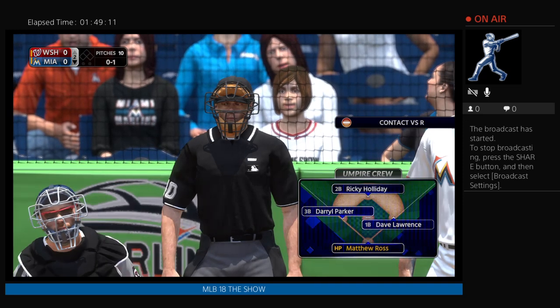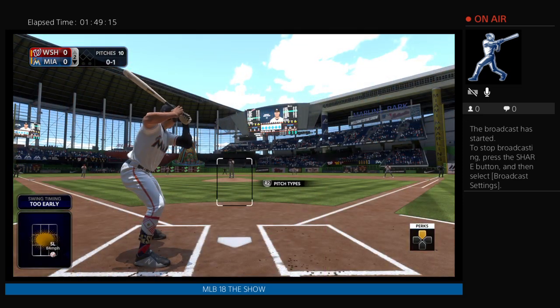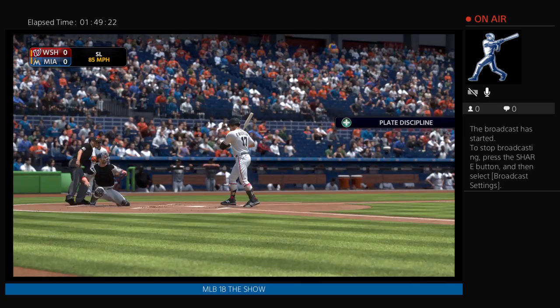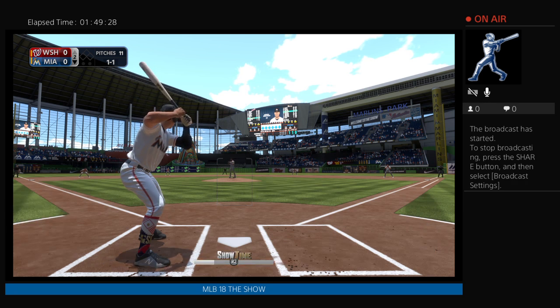So let's take a peek at the umpiring crew in this one. Behind the plate is Matthew Ross. Hey, D-Row, this is a pitcher's best friend. Matthew Ross, very wide strike zone. Yeah, no excuses from the offense today. You know coming in when you see the lineup card and Matt Ross is behind the dish, you better be aggressive. That's one of the hardest things to do in this game.